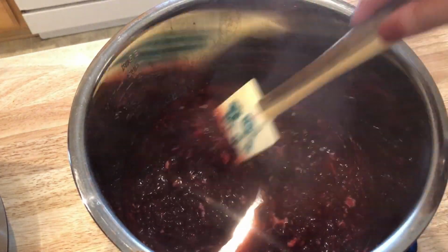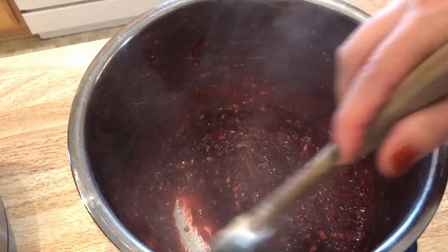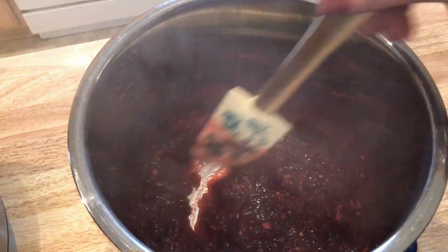And again, at this point, you're going to want to taste it once it cools down and see if you want to add any additional sweetener in. It's really going to depend on your taste.